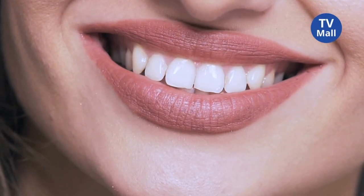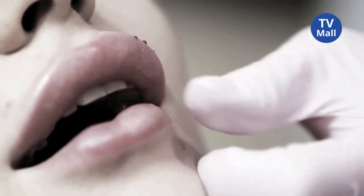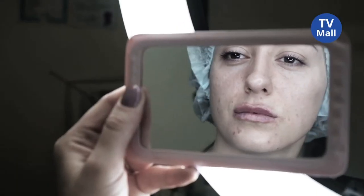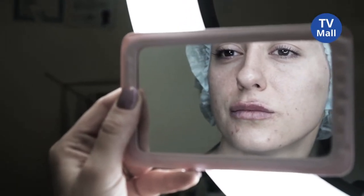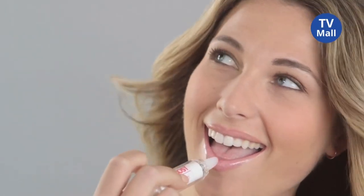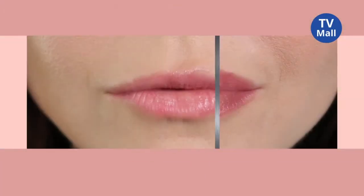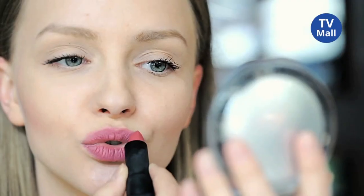We all love plump, sexy lips. But getting filler injections is a big risk. They can lead to bruising, swelling, and lumpiness with long-term effects that can't be reversed. Introducing Lip Boost, the safe, non-invasive, and easy way to get full, fabulous lips anytime you want. It's easy. Just apply Lip Boost like a lip balm, and wow! Look at the difference after just 5 minutes. Then just add your favorite lipstick or gloss.